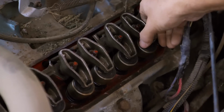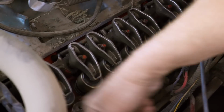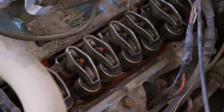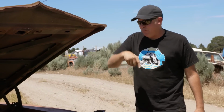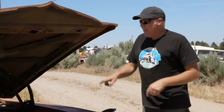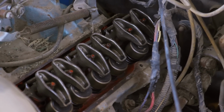What that means is as the lifter rides on the camshaft, especially with the modern oils that don't have zinc in them, that is a heavy wear point, and sometimes it'll take the egg-shaped cam lobe and make it perfectly round, which ironically is what we call flat because there's no lift to it whatsoever. And when that happens, it gives the rocker arm up top a lot of lash, a lot of just slop.